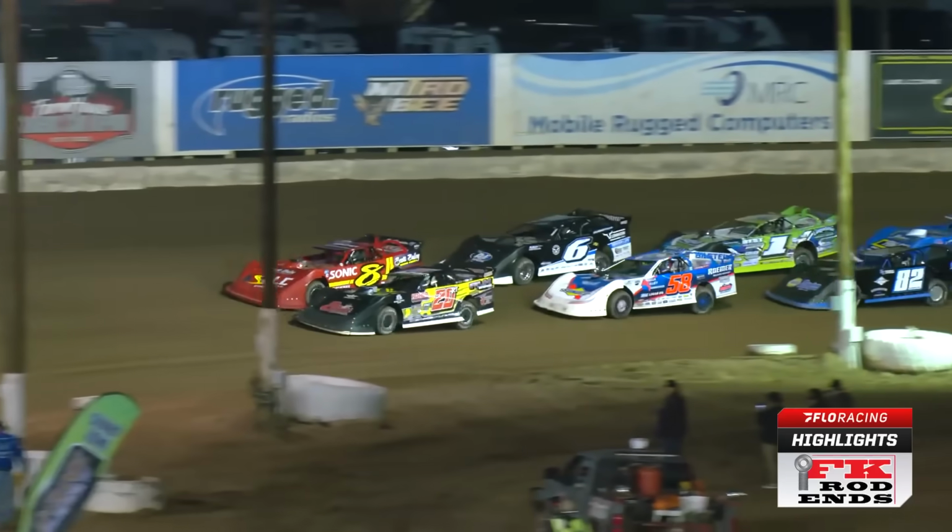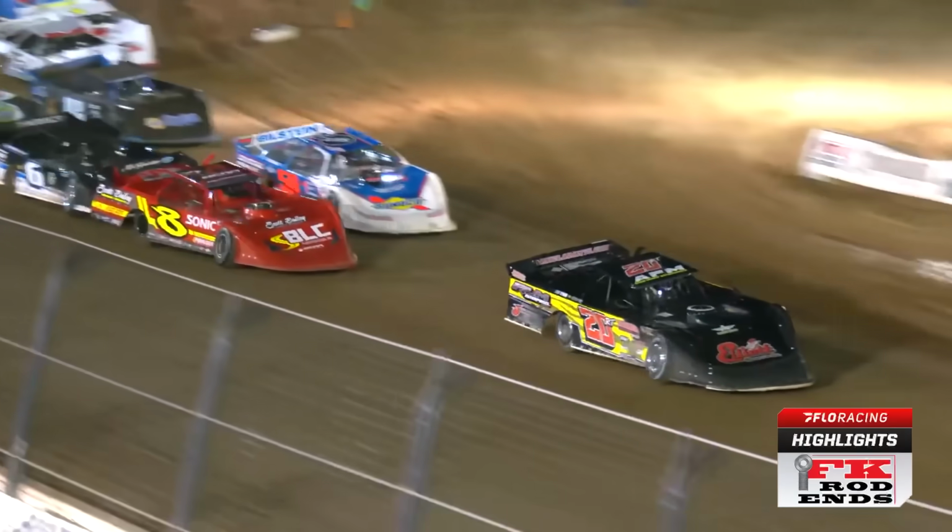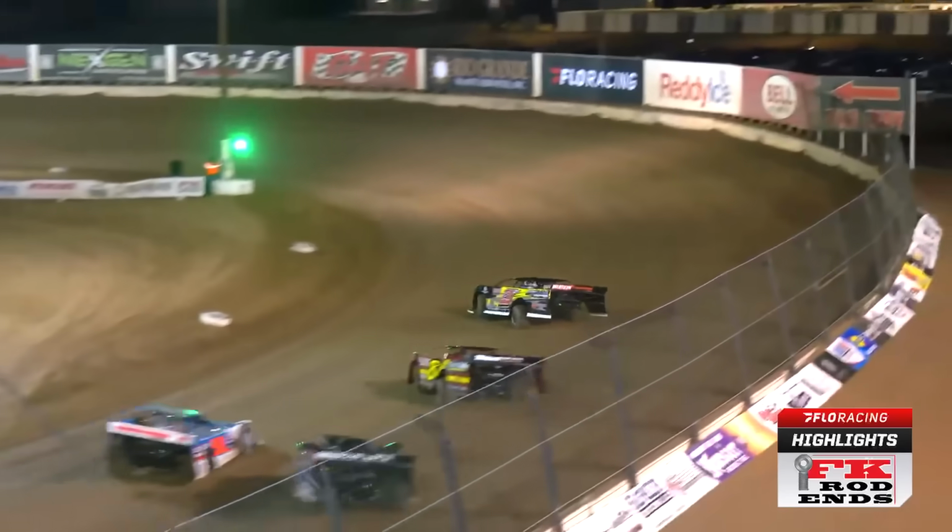This is the Stuckey Enterprises Super Late Model feature presented by Malvern Bank. We're underway. Seeing the green flag wave off into turns 1 and 2.